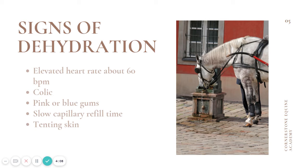Tenting skin as well. So this means just in front of the horse's shoulder, you want to pinch up a portion of his skin and see how quickly it bounces back to normal. In a healthy horse, it should bounce back almost immediately, maybe a second or two, depending on the age of the horse. But if it stays tented, this is a sign of dehydration.